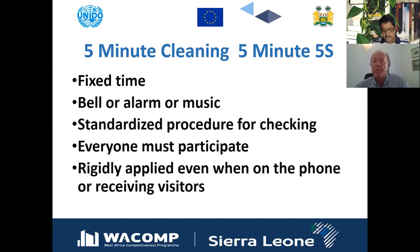From my experience, a similar kind of thing in the office that I go to regularly in Japan: at 9 o'clock every morning, music starts up and everybody does their daily exercises, which is almost like a 5S of the brain. It clears the brain. It helps people to get into the spirit of getting their own bodies working properly and prepared for the day ahead. Rigidly applied, even when on the phone or receiving visitors, people will stop what they're doing, politely, of course, to take part in that particular activity.